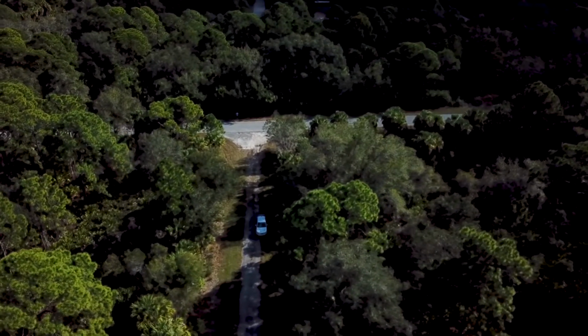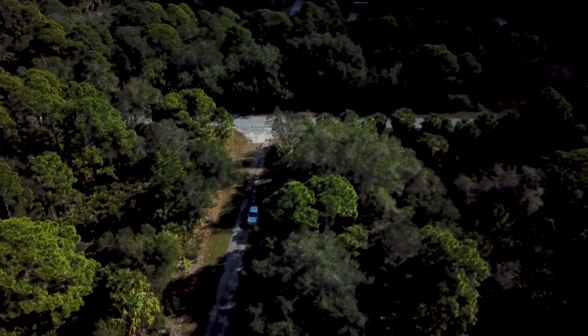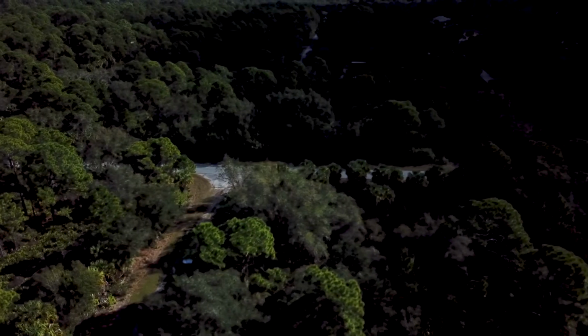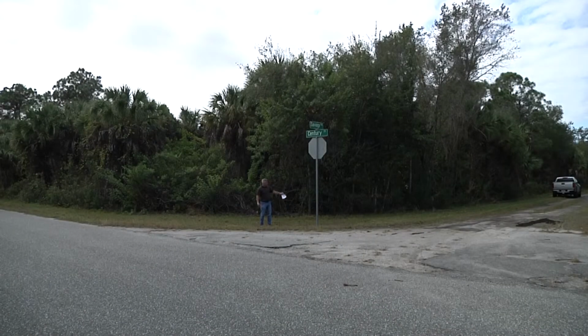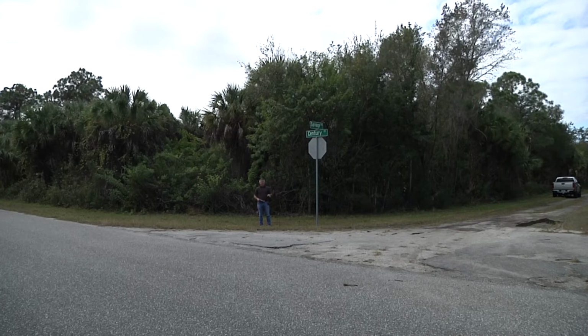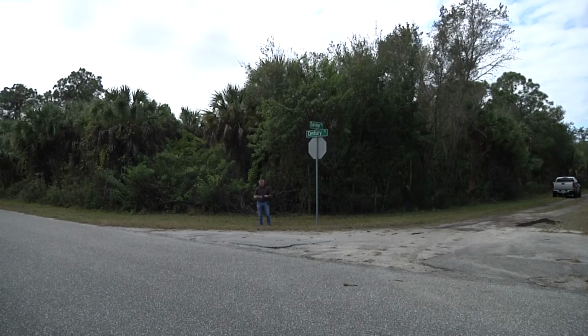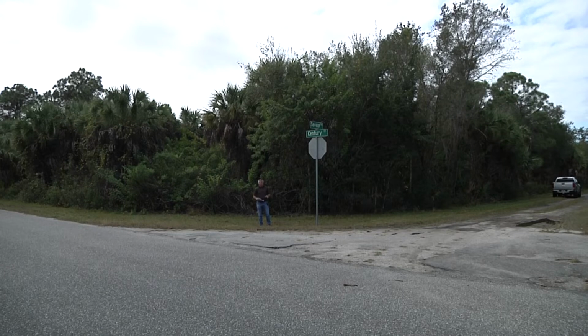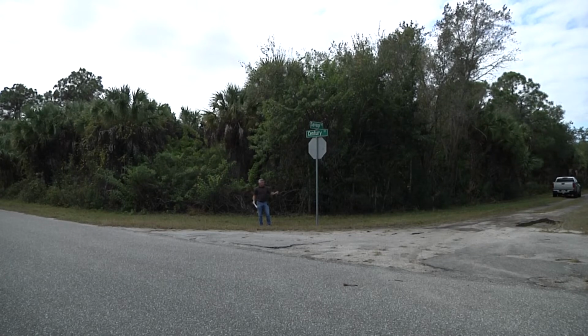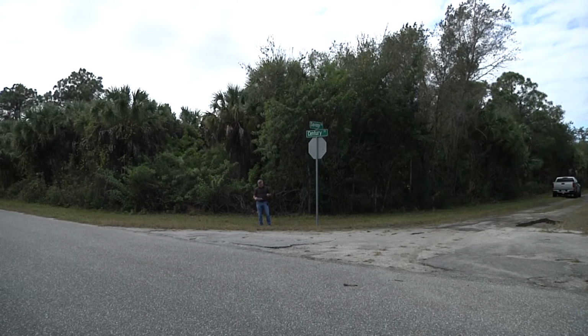Again, it's a .23 acre corner lot on the corner of Savage Avenue and Century Street here, as you can see. 10,000 square foot, 80 foot down the front, 125 down either side, and 80 across the back. The taxes on this property are $334.93 per year. Low carrying cost for this property here. You do have a paved road on either side of us here.